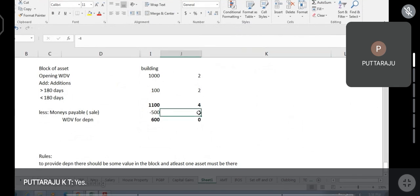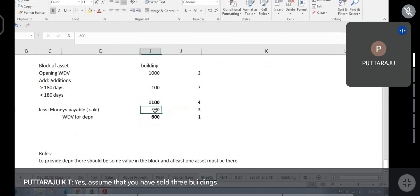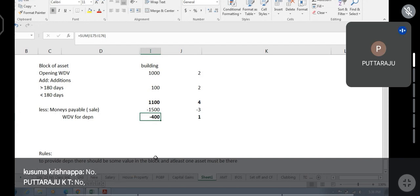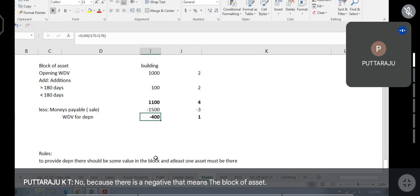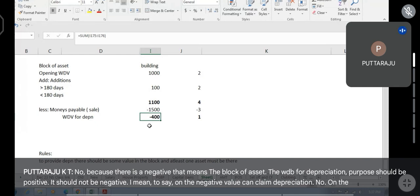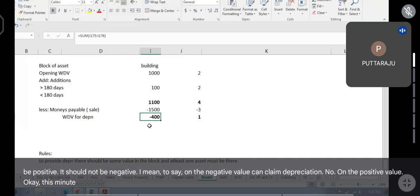Yes. Assume that you have sold three buildings and you have sold them for 1500. Is there any value on which you can claim depreciation? No, sir. No, because there is a negative. That means the block of asset, the WDV for depreciation purpose, should be positive. It should not be negative. I mean to say, on the negative value, can you claim depreciation? No, on the positive value. Okay, these minute points you guys need to remember.